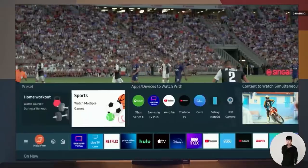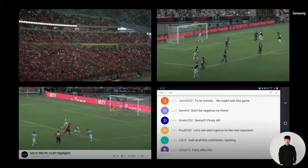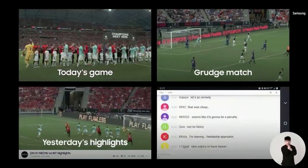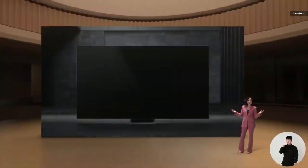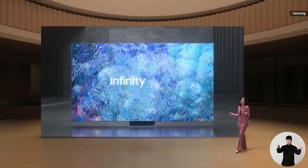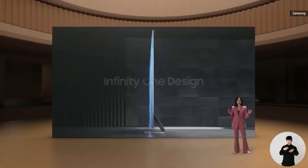Then there's multi-view. Simply select a layout, then sit back and enjoy a multi-screen experience all together on your Neo QLED. The Samsung Neo QLED 8K lineup features a revolutionary Infinity One design that removes every distraction so you can focus on the viewing experience.